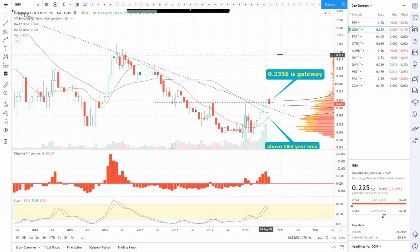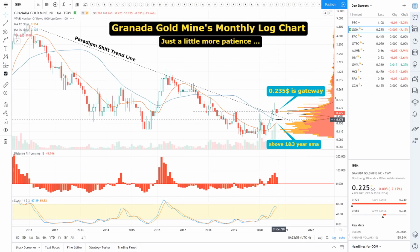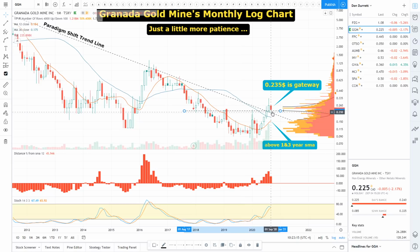GGM, this one I flagged already. Nice, same type of setup, paradigm shift trend line. The 1 year moving average catching up. See, it looks kind of like PZG, right? But this one is also fighting to stay above some monthly defined volume right here. But again, in the bull market, this is just a natural pullback. I would expect this to eventually test that horizontal breakout line, test that paradigm shift trend line, and look at those moving averages coming up. So right now, this one has already broken out and is looking for a bounce back up, guys. Look at that.